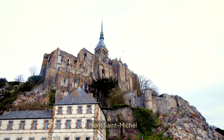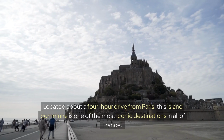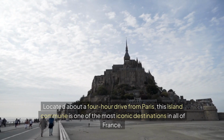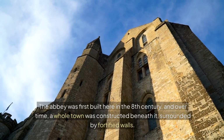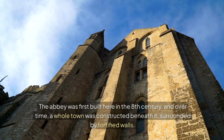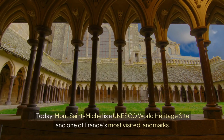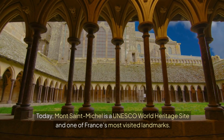Mont Saint-Michel. Last but certainly not least, we're heading to Mont Saint-Michel. Located about a 4-hour drive from Paris, this island commune is one of the most iconic destinations in all of France. The abbey was first built here in the 8th century, and over time, a whole town was constructed beneath it, surrounded by fortified walls. Today, Mont Saint-Michel is a UNESCO World Heritage Site and one of France's most visited landmarks.